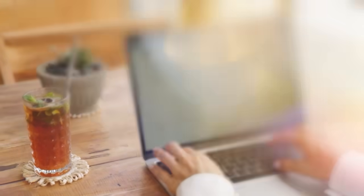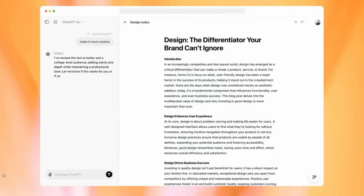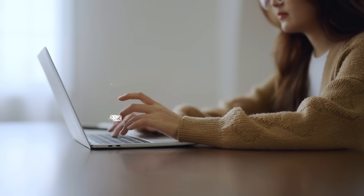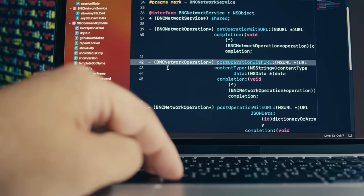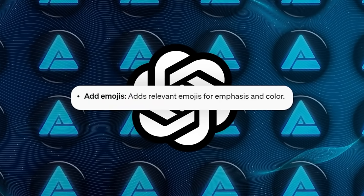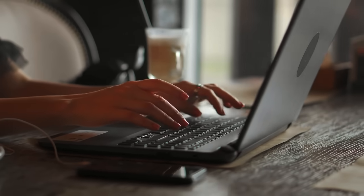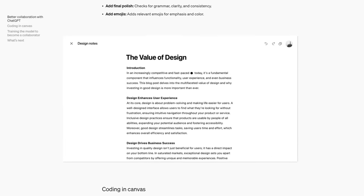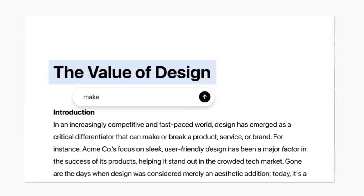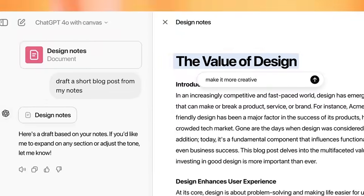It's super flexible. One really cool shortcut for writers is something called the final polish option. This essentially checks the grammar, clarity, and consistency of your draft, so it's ready to send out or publish without you having to comb through every word. Think of it as your editor on standby. Want to add emojis? Sure, there's a shortcut for that too. You can just sprinkle them into your text if that's your thing. And if you're working on something more in-depth, like a blog post or a longer document, ChatGPT can suggest inline edits, point out potential improvements, and even rewrite the whole thing for you. You can toggle between different versions of your text, so if you don't like the changes, no worries. You can roll back to a previous version.